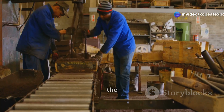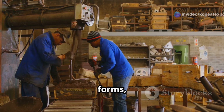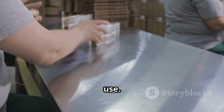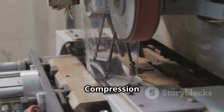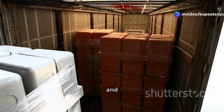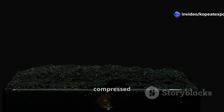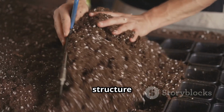Following drying, the coco peat is ready for compression and shaping into various forms depending on the intended use. Common forms include compressed blocks, bricks, and grow bags. Compression helps reduce the volume of the coco peat, making it easier to transport and store. When rehydrated, the compressed coco peat expands significantly, regaining its original structure and porosity.